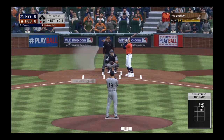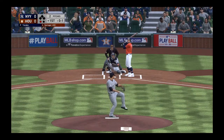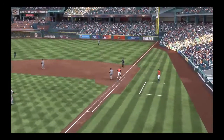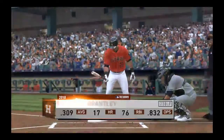Swing and a miss on the sinker, 0-1. And that gets him on the mound. Thankfully, he's able to recover, and he gets the second out at first.